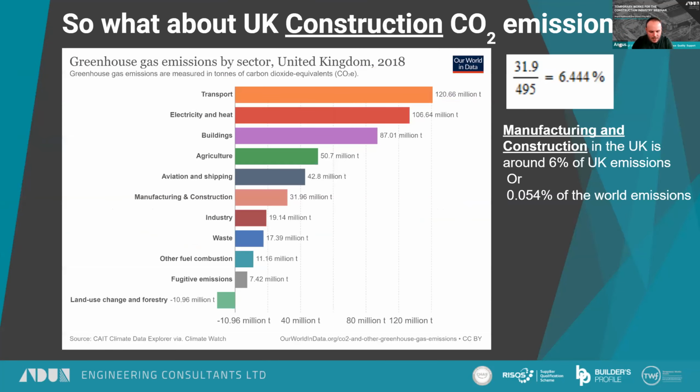So what are we actually responsible for directly? Construction. This is from ONS data, I believe. And there you go, that's the UK's greenhouse gas emissions. Now, the only one I could find was in carbon dioxide equivalents. So this is CO2 equivalent. This isn't just CO2, so that's why we've got quite a lot more if you add all those up than the figures at the front end showed, because it's the equivalent.